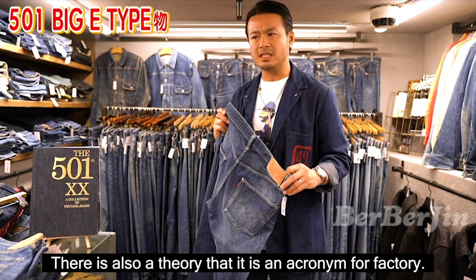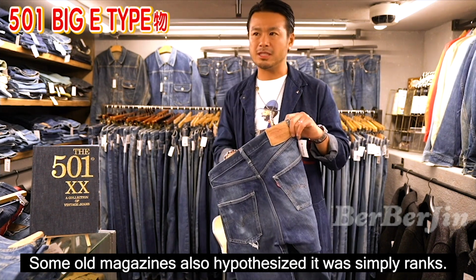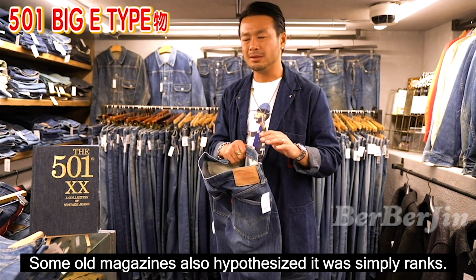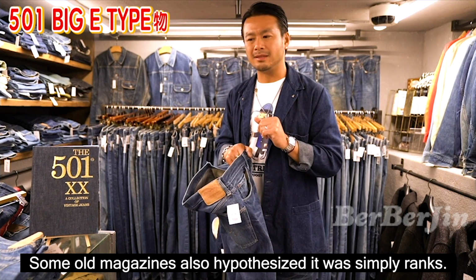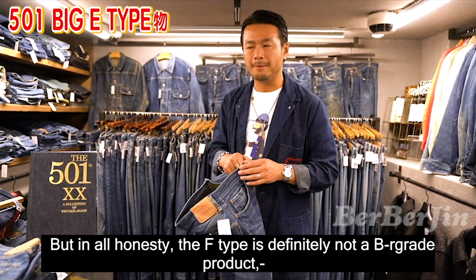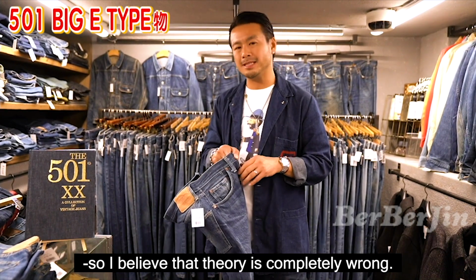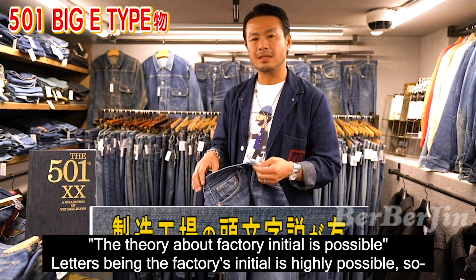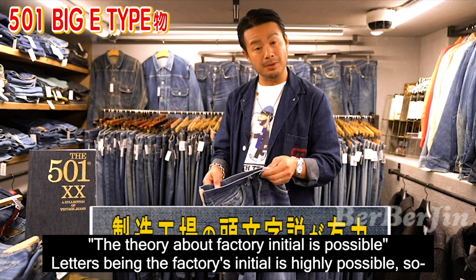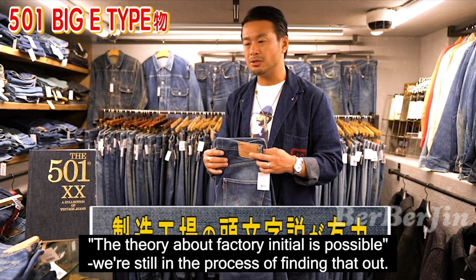There is also a theory that it is an acronym for the factory. Some old magazines also hypothesized that it was simply ranks. But in all honesty, the F-type is definitely not a B-grade product, so I believe that theory is completely wrong. Letters being the factory's initials is highly possible, so we're still in the process of finding that out.